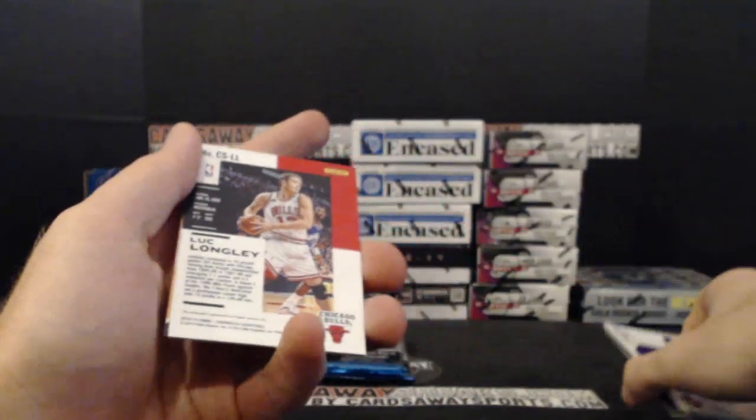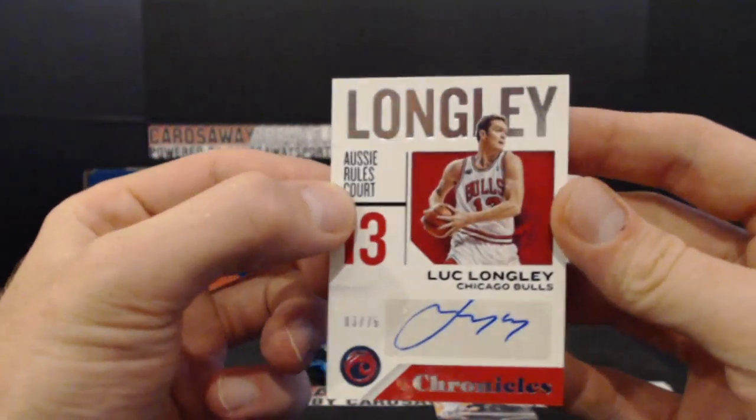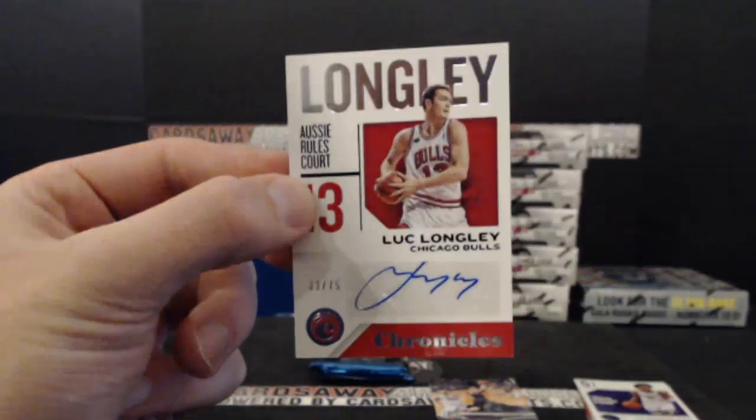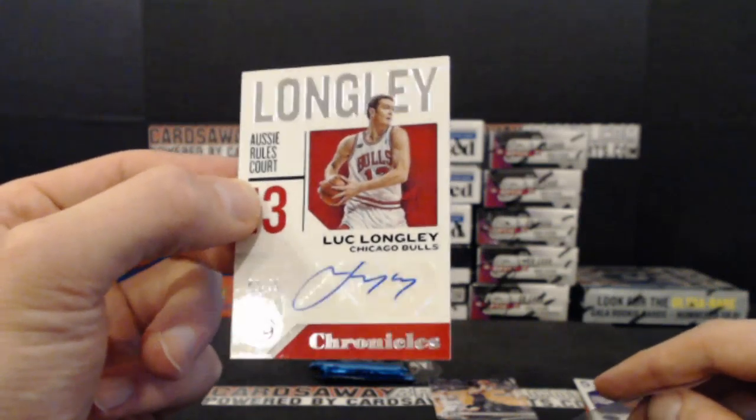Look at this. You gotta be kidding me. Chicago Bulls, Luc Longley. Bam! Number to 75, Aussie Rules Court, Luc Longley for the Chicago Bulls. Chicago going to Jamie D.